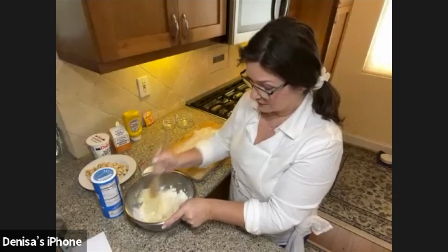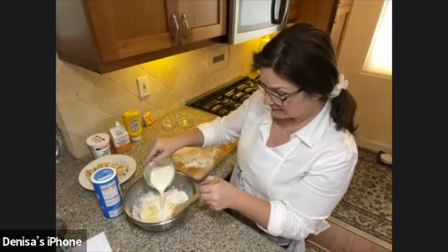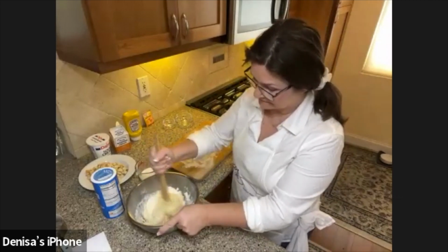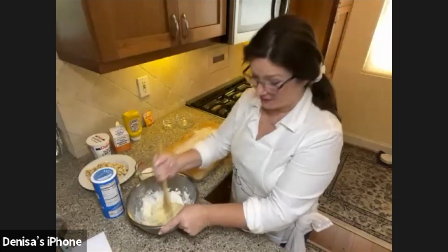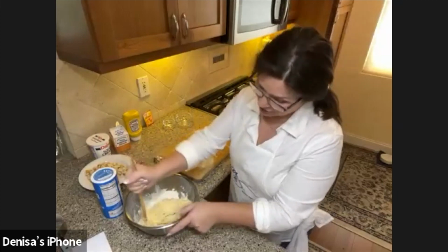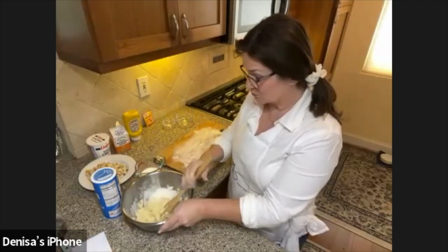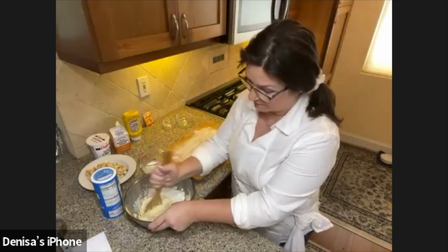The consistency you're looking for is dough that is a little bit on the sticky side. That's why I have flour ready over here. You mix it, and at least what my grandma always told me is that you have to mix it up and down, and you create bubbles inside. Now, the baking powder is going to do its work as well, but you still want to mix it such that you have the bubbles.